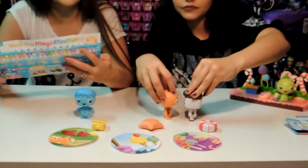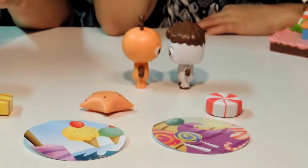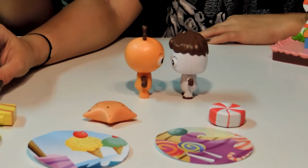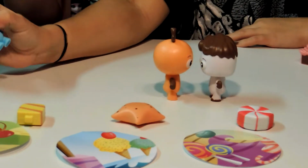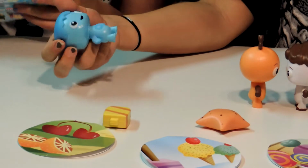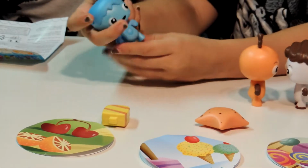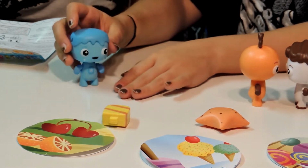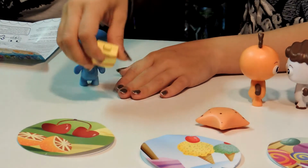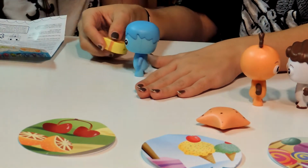So I'm just gonna read it, and she's gonna demonstrate some stuff. It says one, solo play, when it's just you and your Magic MeeMees. Press on the head for 2 seconds and watch your Magic MeeMees light up and do many other surprises. Guess what they are doing? So you just hold down the head for 2 seconds, and then it should trigger it to turn on. We were playing with this before, so some of them might be tired.